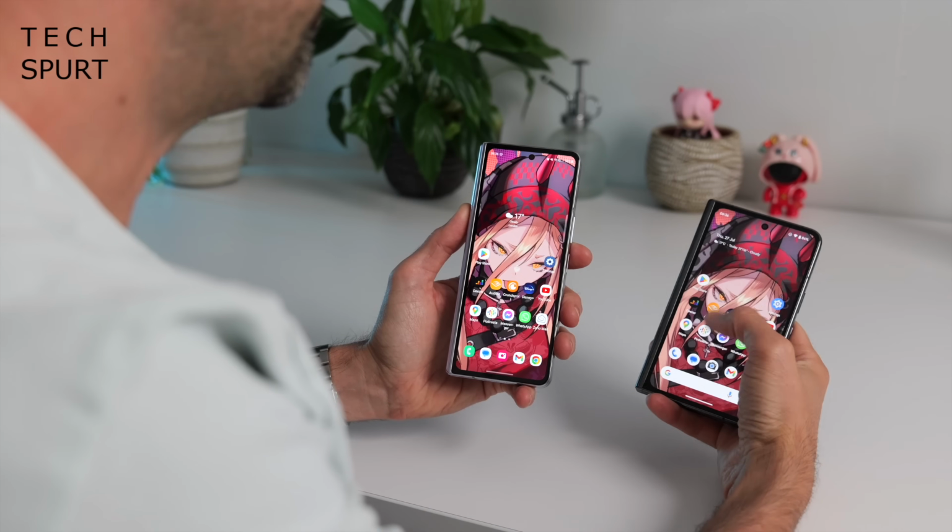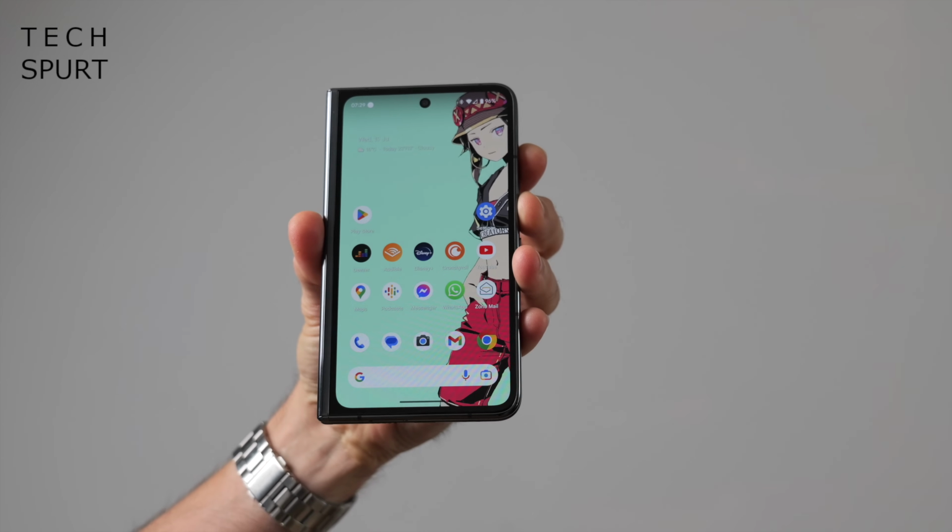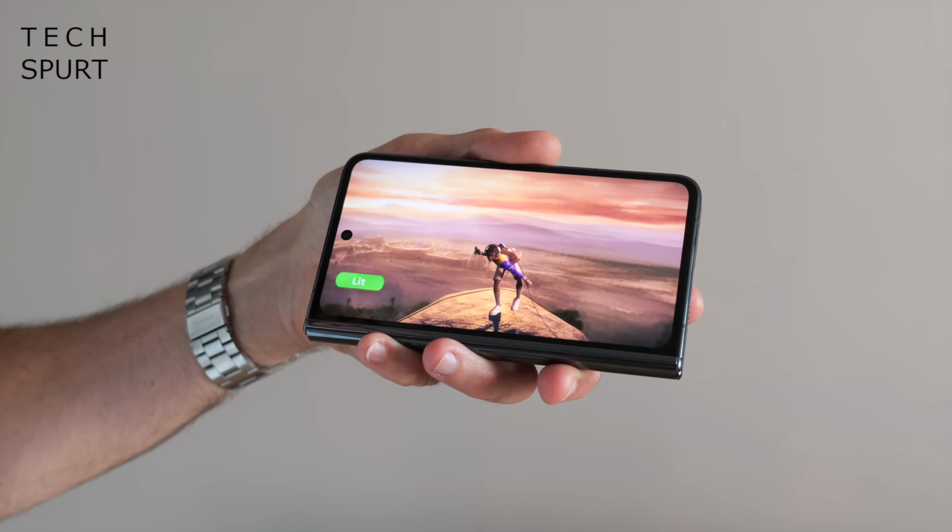Now, one of Samsung's biggest rivals right now in the foldable world is the Google Pixel Fold, which launched shortly before that Z Fold 5. And this is Google's very first stab at a bendy foldable phone, which makes it all the more impressive that it's so ruddy good. The Pixel Fold sports a more compact design with a squat 5.8-inch cover screen that is much easier to type on and use one-handed.